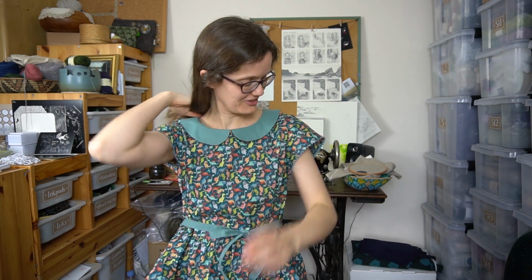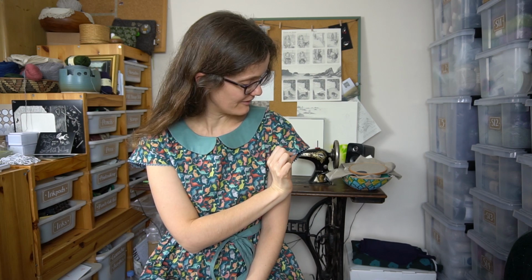And the final modification I made was I added some rickrack around the cuffs of the sleeves. And somebody on Instagram pointed out that that looks a little bit like Stegosaurus trim, and now I'm in love with the dress even more. So yeah, I've been getting quite a lot of wear out of it.